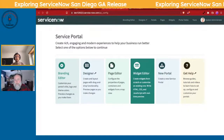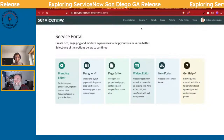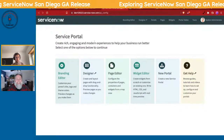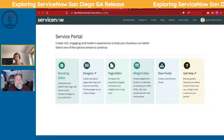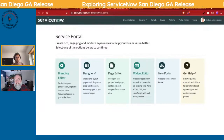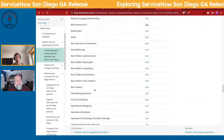If you went to the release notes for Service Portal and you click the link, it's a broken link, so don't do it. Too many dynamic script compilations within 1 minute. Yeah, so some sharding thing is failing. But oh, it's back now. But yeah, I'm looking at it right now. There's no new updates in San Diego for Service Portal.